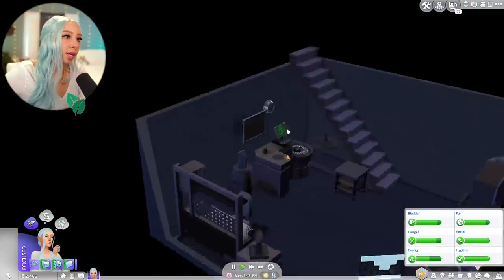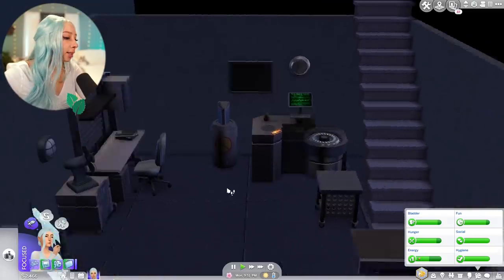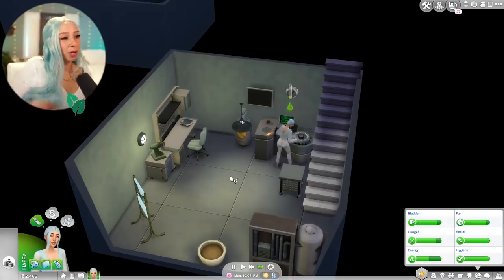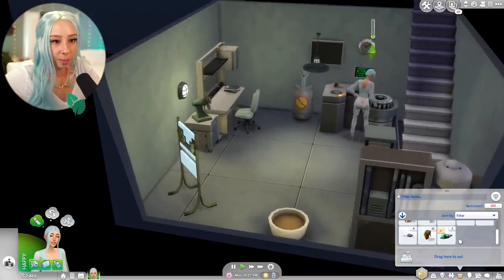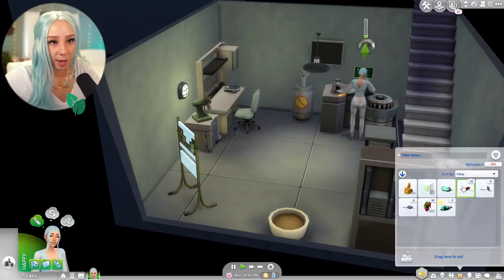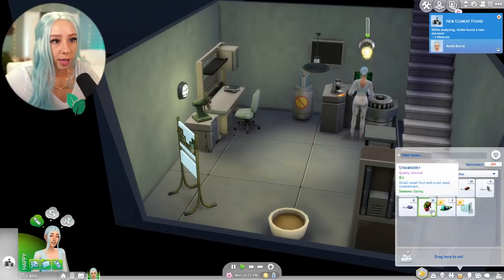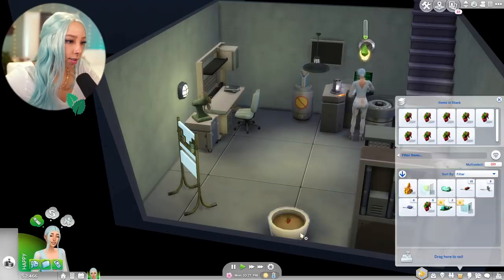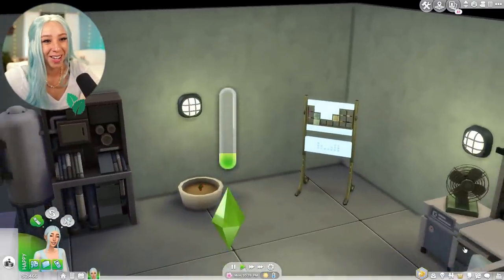So I think for the rest of the night, we're just going to practice analysis. And then we have another day at work tomorrow, guys. What should we plant in our pot, our little plant potter thingy down here? We have snapdragons, which are quite boring, daisies, bluebells, and strawberries. I'm thinking strawberries. I love growing strawberries in The Sims. Not sure why. Probably because I really love strawberries in real life.